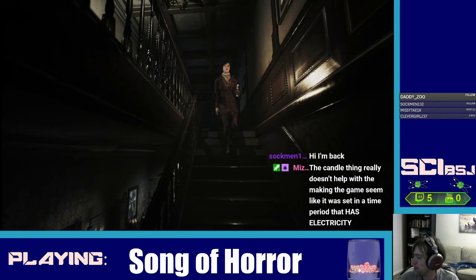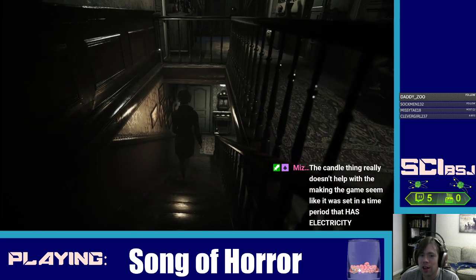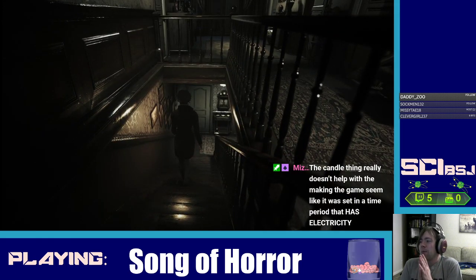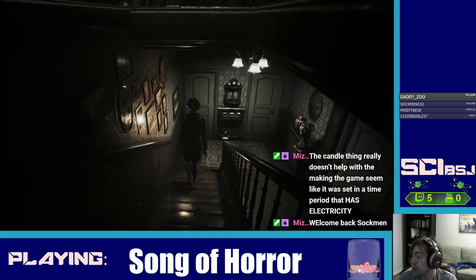The candle thing really doesn't help with making the game seem like it was set in the time period that it has. I know, right? I don't know, maybe she's just one of those people that's like, well, it actually saves the planet by saving batteries. This is 1998, by the way, and we use a lot of batteries for our flashlights.